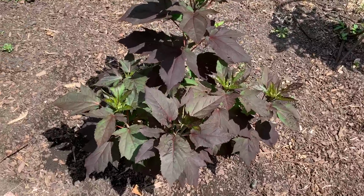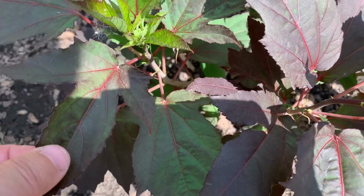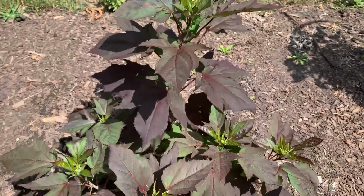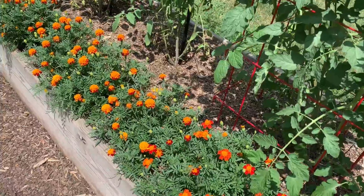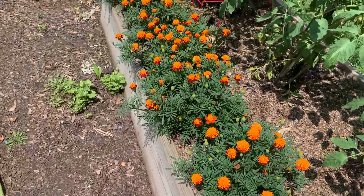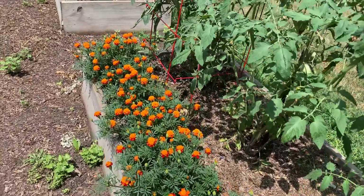Hardy hibiscus looks good. It's pretty much stopped growing, and just due to, I did water it last night, but I think buds are starting to form on it. It should be taller than that, but so far, the last 3 years, we've had such dry seasons, which is not normal, but it's becoming the norm. Loving the marigolds. And tomatoes are doing good.